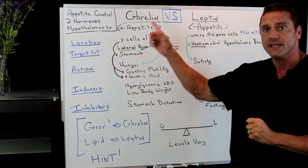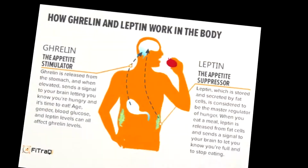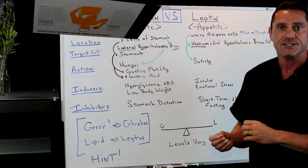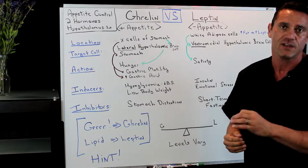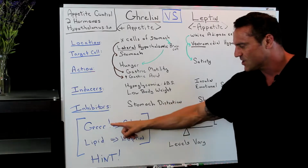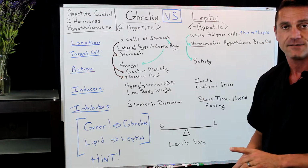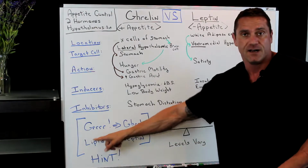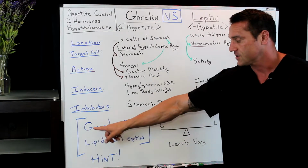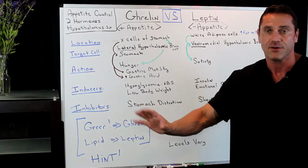But keep one thing in mind: ghrelin, that stimulates the appetite, that makes you hungry, while leptin, that's an inhibitor. That says basically, hey, I'm full. Stop feeding me. Now, the way I always teach it, to know the difference between ghrelin and leptin: ghrelin makes you hungry. And leptin, which is produced in the fat cells, the lipid cells, okay, that's how you remember leptin. Lipid, leptin. Ghrelin, hunger. So again, one stimulates the hunger, one says, hey, I'm full.